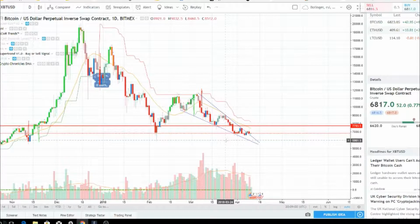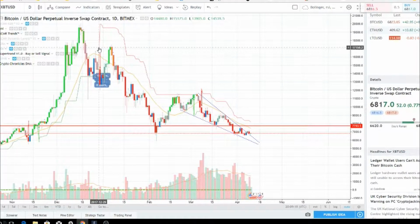So this is the daily chart. We have been on a slow grind after our all-time high of around 20K. We've been on a slow grind down. We see a nice little bounce, and then we make new resistance off of previous support. We see a bounce, make new resistance, and that's all we've been doing.